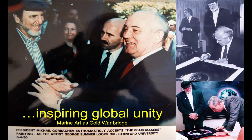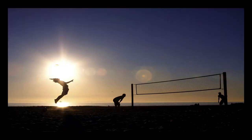And it was so powerful that when Gorbachev came back to the U.S., he asked this artist to do another painting, and Gorbachev used it for his foundation, etc. So a very productive coastal zone can have far-reaching implications, right? It didn't cause world peace, but it was one small step in trying to break down this age-old animosity.